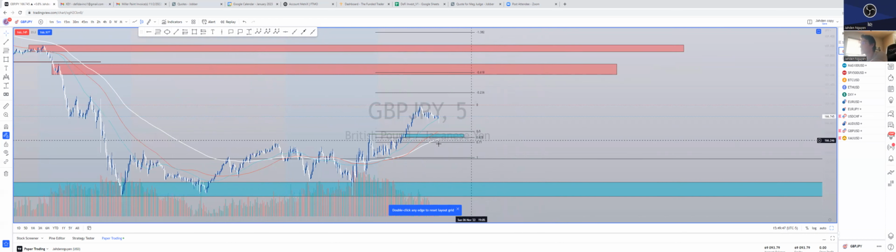And then we're also going to label this one down here because we can see that this was a little down candle before the big move up, just like how we saw up in here. So we're going to wait for price to come to those zones before we actually take a position and see if price gives us some rejection candles off those zones.